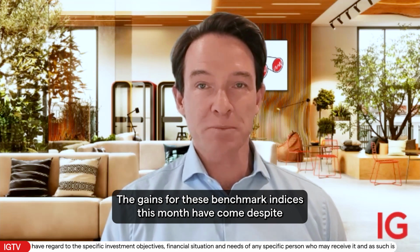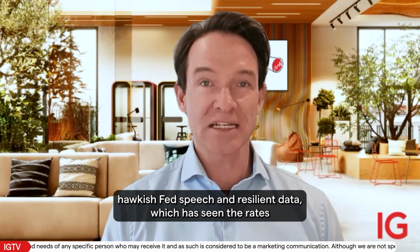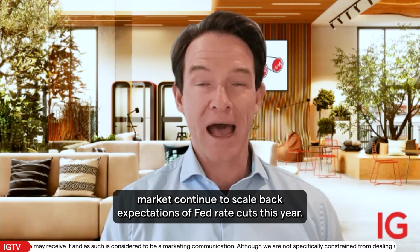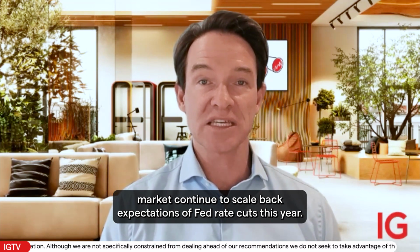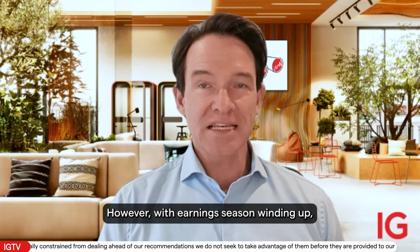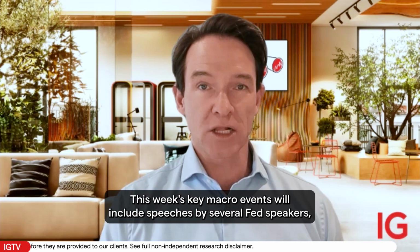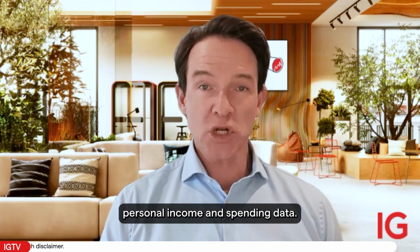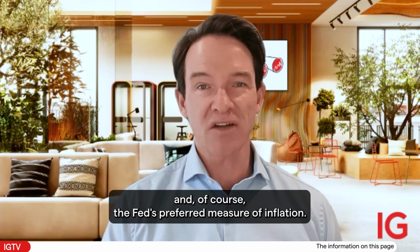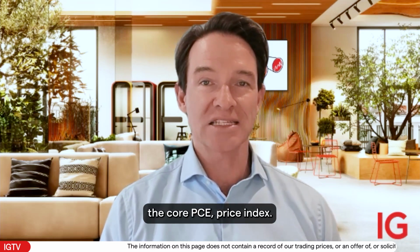The gains for these benchmark indices this month have come despite hawkish Fed speak and resilient data, which has seen the rates market continue to scale back expectations of Fed rate cuts this year. However, with earnings season winding up, macro data will likely retake the spotlight. This week's key macro events will include speeches by several Fed speakers, consumer confidence, personal income and spending data, and of course, the Fed's preferred measure of inflation, the core PCE price index.